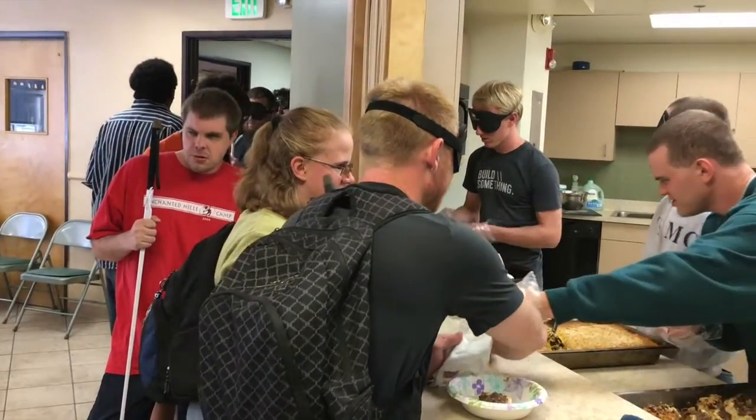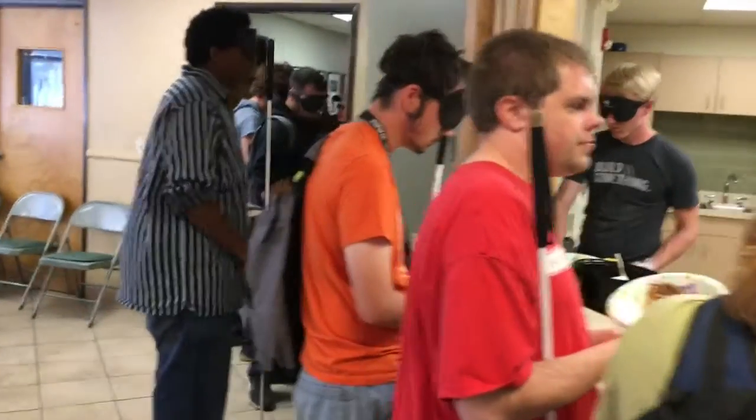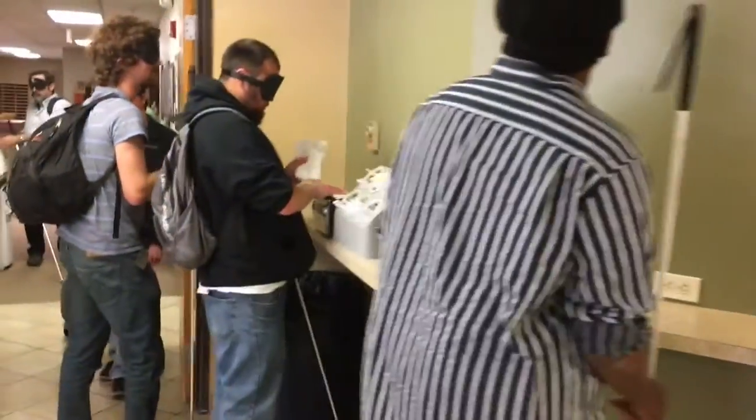Now we see Trevor, Jackson, and Matt serving up Hindley's meal. Our view pans around to show a line of guests waiting to be served, and others already seated and enjoying the meal.